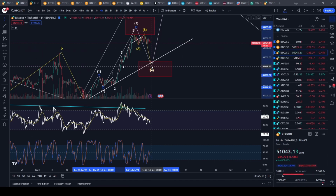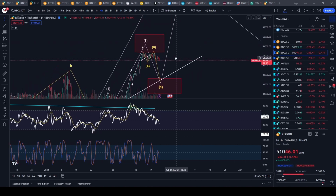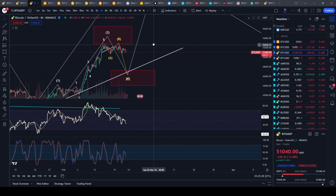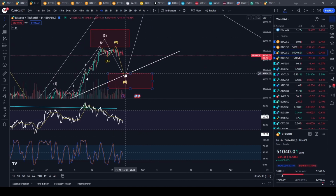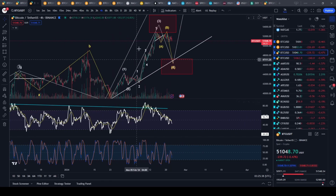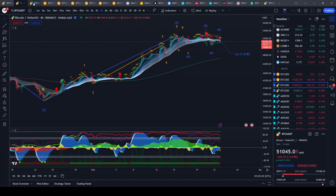Wave 4s are known for being quite shallow, and it doesn't have to do the full pullback. We could very well just continue, or we could do a bit of a more complex correction. But that's what I see for Bitcoin right now. Hopefully, if we do get this dip, it's going to be a great buying opportunity. If you longed this rally, then congratulations, you'd have made some great gains. So that's what we'll be looking for.